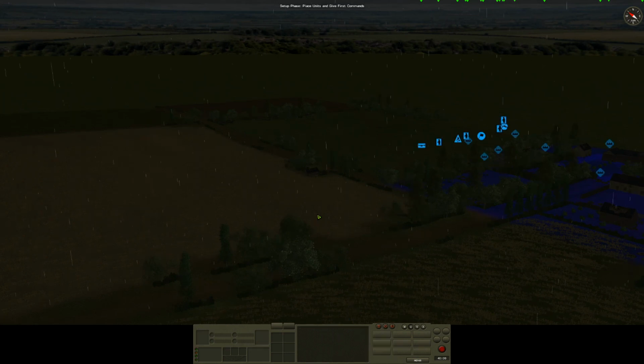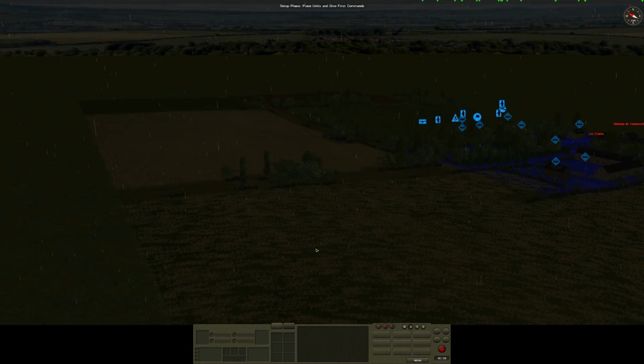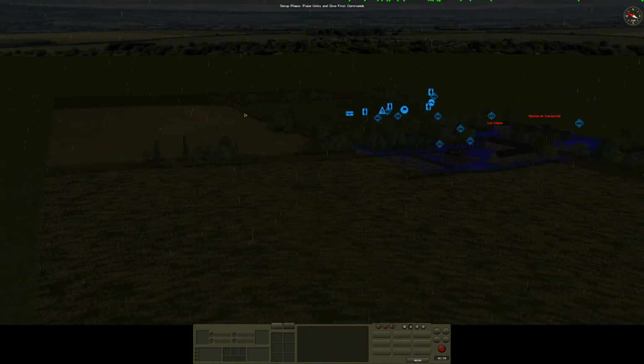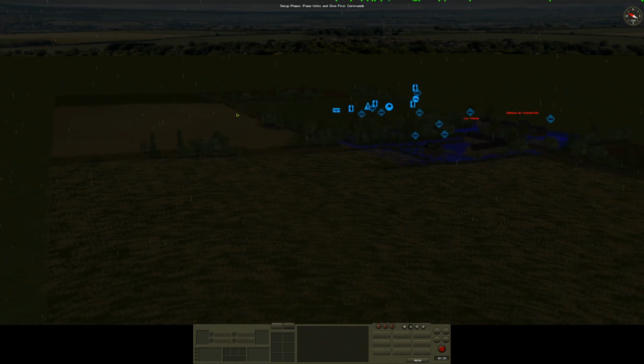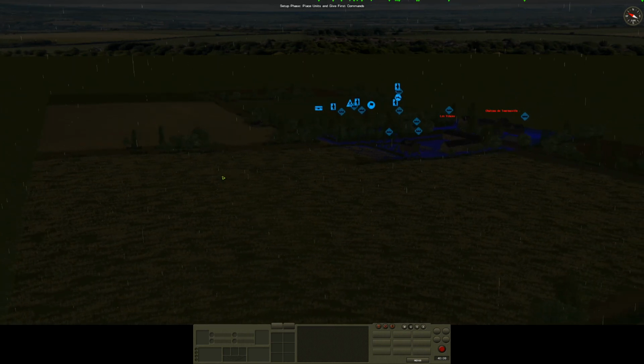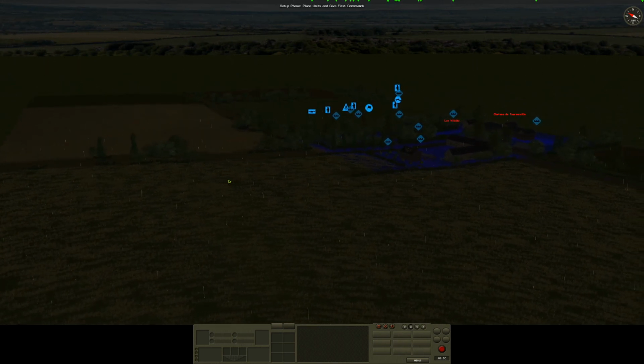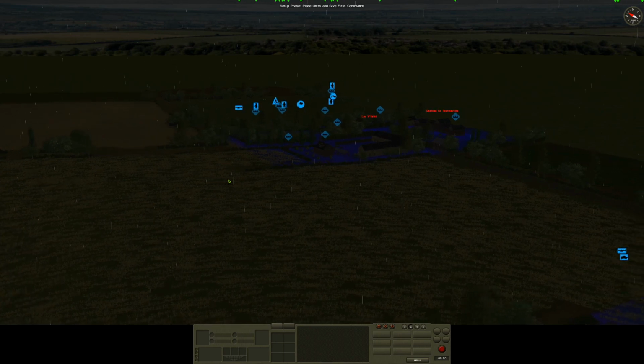It's all going to depend what we actually end up seeing in terms of German armor. Because as soon as there's any kind of armor, even armored cars with anything heavier than a machine gun, those things are absolute toast. So definitely limited use. But visibility is poor at night time, so we might be able to use that to our advantage.